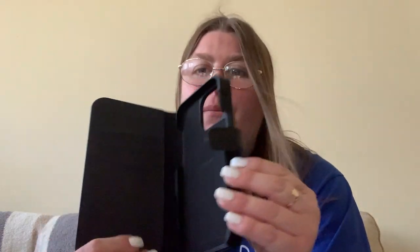So anywho, my first Coach thing I want to show you is my Coach wallet case in graphite for my iPhone 14 Pro Max. I think this is the color graphite or black. It looks black, but could be graphite. I don't really know.